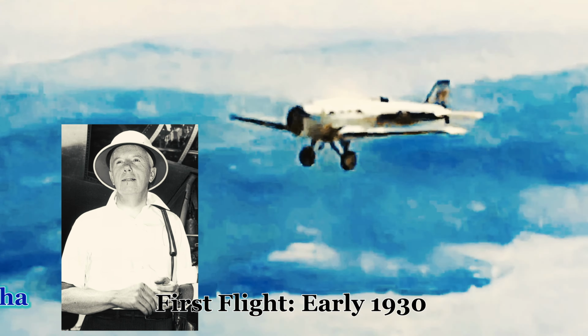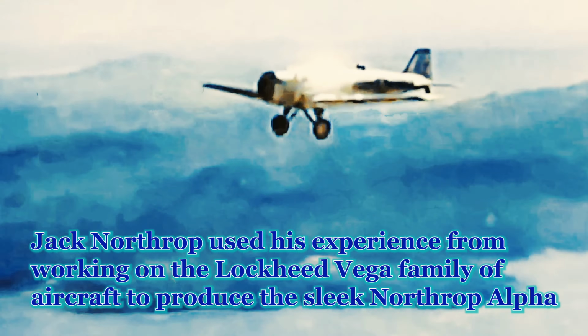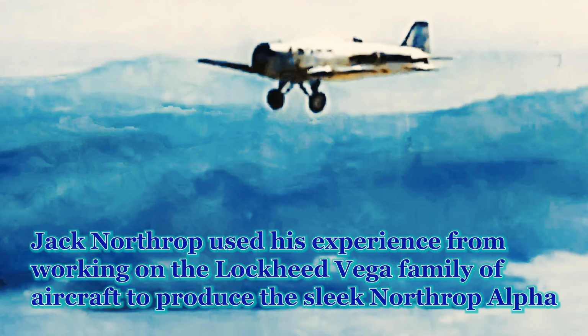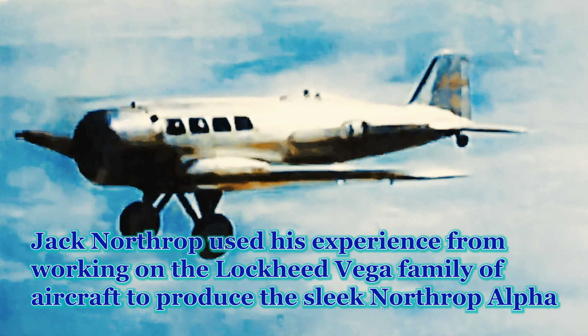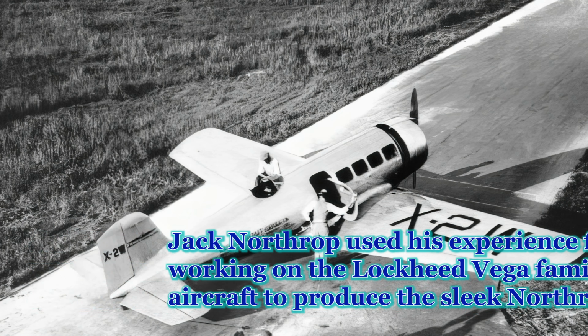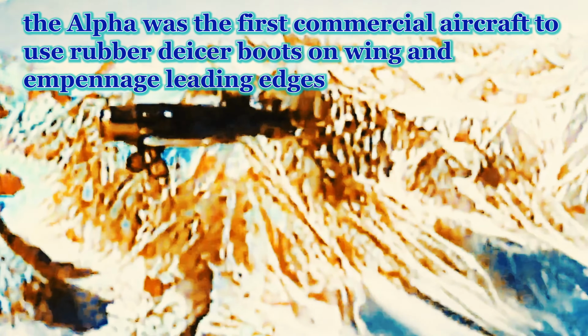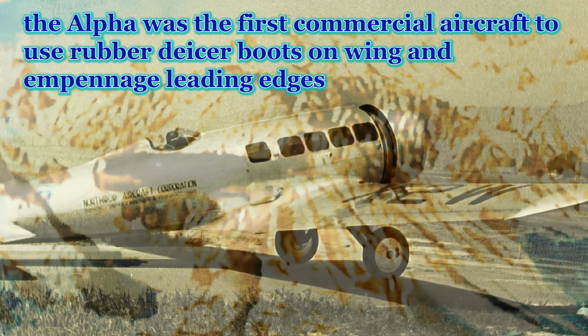Back in the early 1930s, Jack Northrop had a vision. He dreamed up the Northrop Alpha, a sleek all-metal monoplane that was way ahead of its time. It was all about streamlined design and making air travel faster and more efficient. With its cool multicellular wing and smooth lines, the Alpha was built for speed and distance. They wanted to use it to carry passengers and mail, and the first prototype, called the Alpha Model 2, registered as X-Ray 2 Whiskey, took its maiden flight in 1930.